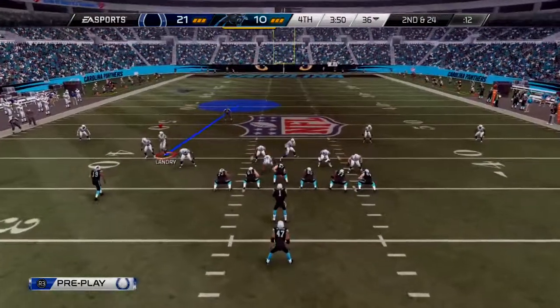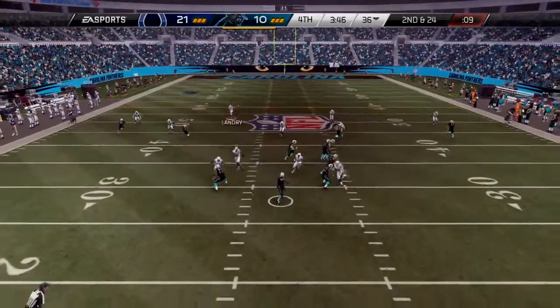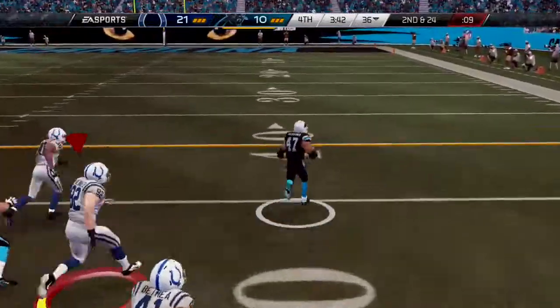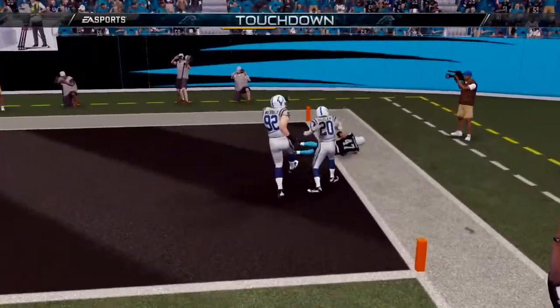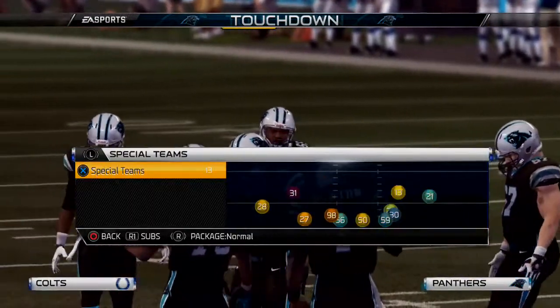The Panthers will go with the pistol on this play. Set up screen. He's in the clear. Touchdown. That'll close the gap. That was a terrific job getting that touchdown there.